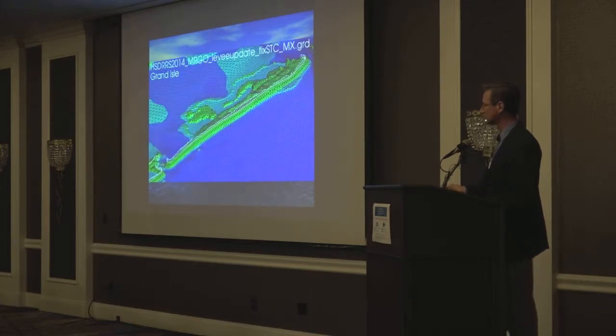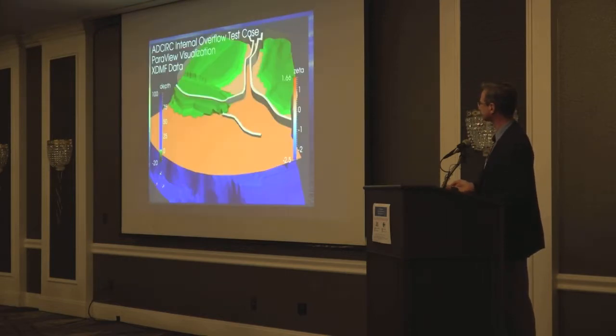So ADCIRC has internal barrier boundaries that can be used to represent barriers like this. And what we find is that roadways and railroad beds also look just like levees. So in terms of the hydrodynamics, you can represent those subgrid scale features in ADCIRC with these internal barrier boundaries without actually having to represent it in the topography. So this is a 3D view of what the mesh looks like.